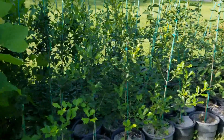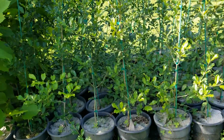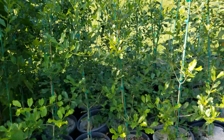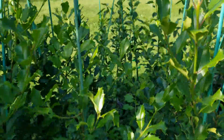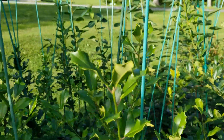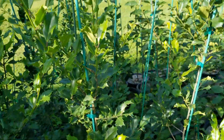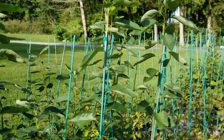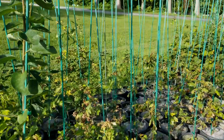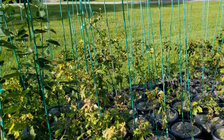So here, these are some 1-year American holly. You can see how large they've grown. You can see some new growth that is growing even still. So here we are, September 12th, 2020, and we have new growth on a lot of these specimens. So it's interesting, even now, we're coming into the fall, we're still getting growth.